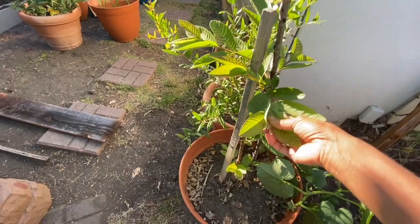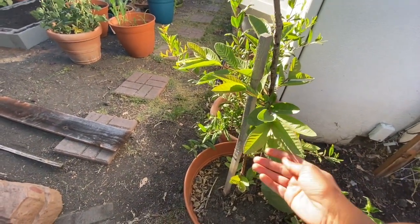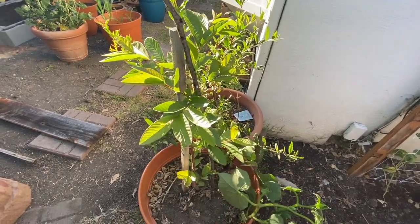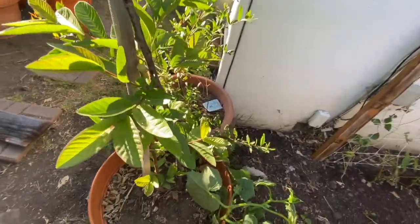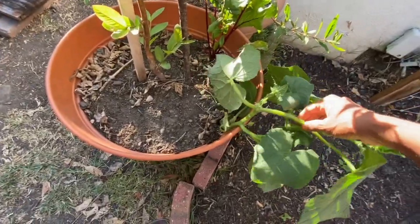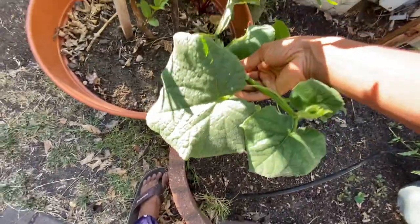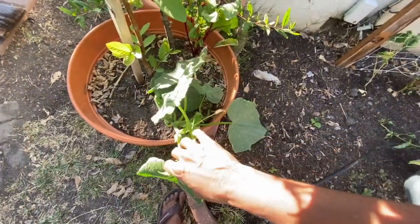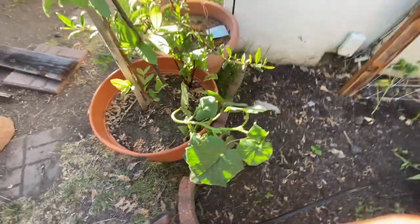I actually had them on the ground. They didn't grow well, so I uprooted it and threw it on this pot. And it's been growing reasonably well so far. This is one of the... I actually think this might be a cucumber. I don't know. This is a volunteer plant. I didn't sow the seeds.